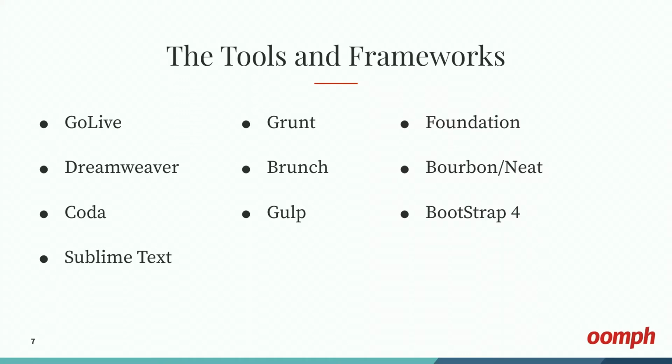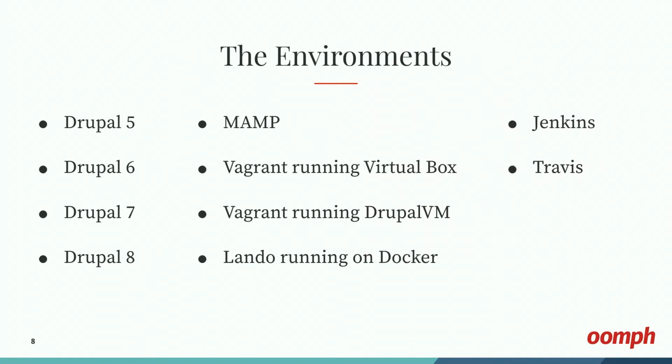And then for our frameworks, we've used Foundation. We've used Bourbon and Neat. And now we're on to using Bootstrap 4. Awesome. So that's kind of like the background of tools that I've used and the company's used.